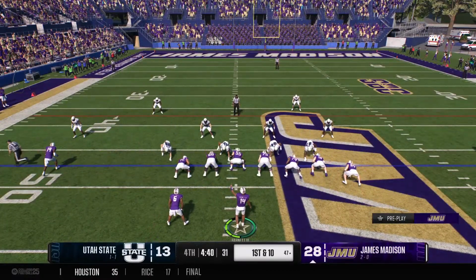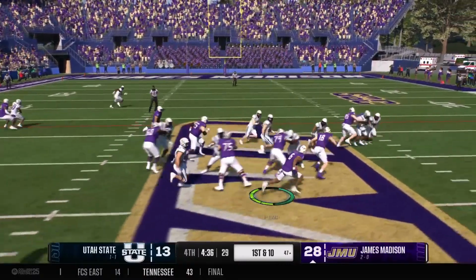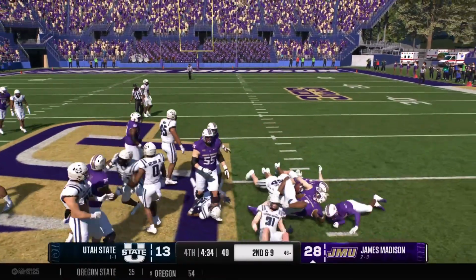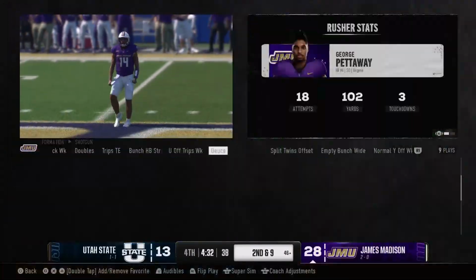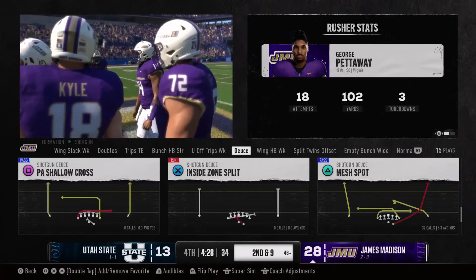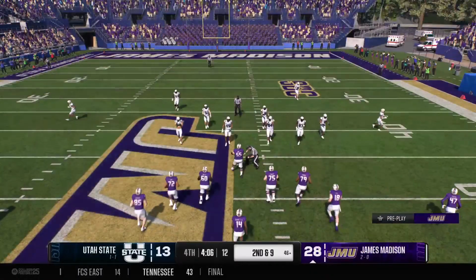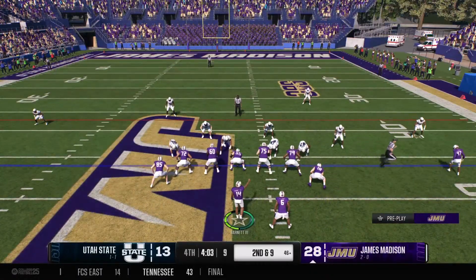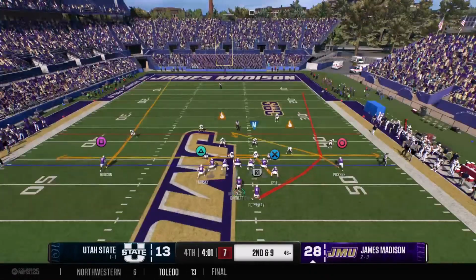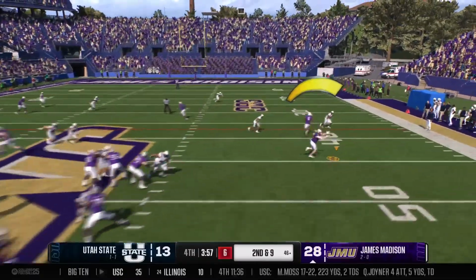The Dukes come to the line with a fresh set of downs. Give to the back. Nice stiff arm there, but the defense still able to stop him for a short gain. At this point of the game, the offense has the lead. The offensive coordinator knows they want to keep running the football. So he's going back, he's looking at his playlist, and he's saying, which runs work the best for me in this game? What can I lean on right here to make sure we win this one?